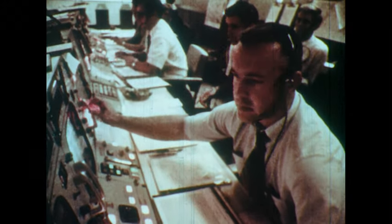As with the orbit insertion burn, the burn to begin descent was made behind the moon. Mission Control again contacted Intrepid as it came over the horizon.